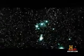When I see Orion, I also see the life and death of stars. Just below the belt, there's a little smudge called the Orion Nebula, and that's a nursery for baby stars, and you can actually see that with the naked eye.